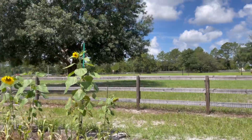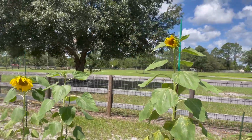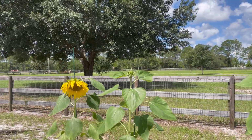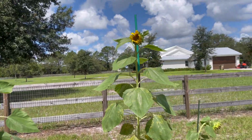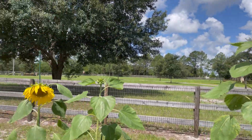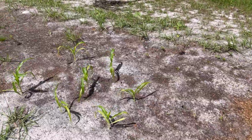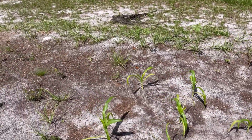So before I show you that, guys, I just love these sunflowers. Are they not just the most beautiful thing you've ever seen? That one's trying to open up. And I've got another succession of sunflowers and corn planted here. Okay, so here's what happened this week.